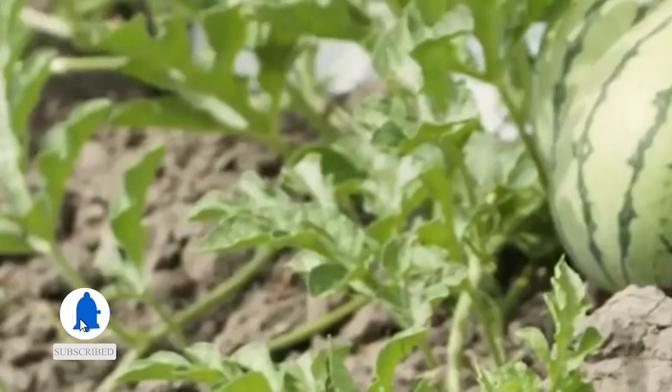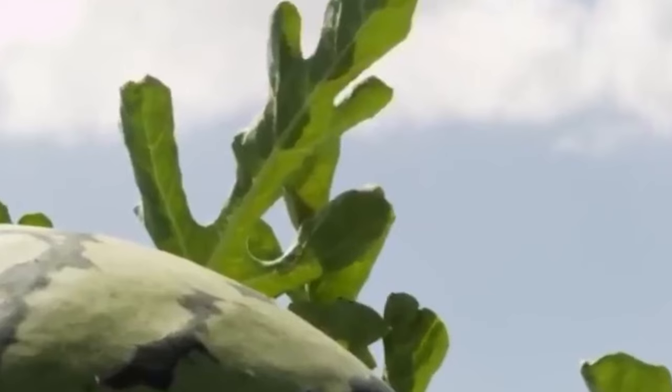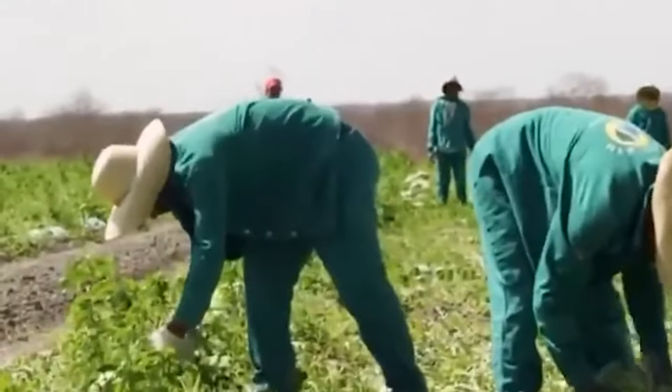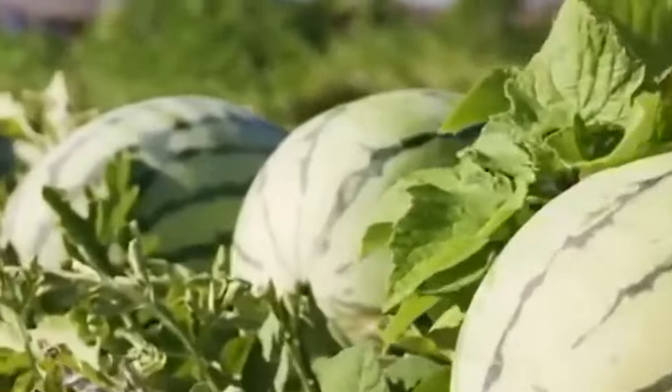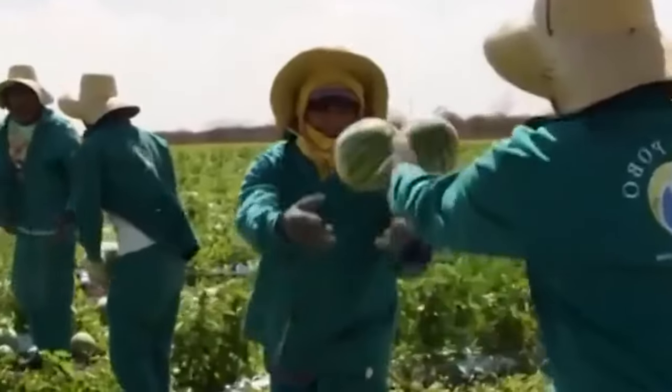Farmers check for ripeness by tapping the watermelons for a hollow sound. Once ripe, watermelons are harvested by hand, cooled to maintain freshness, and quickly transported to markets. This process ensures that juicy, sweet watermelons make their way from the farm to your summer table.